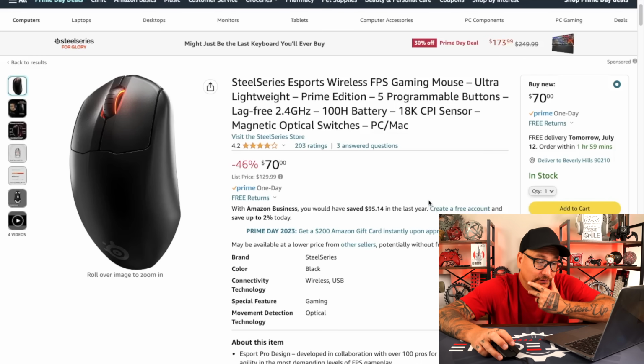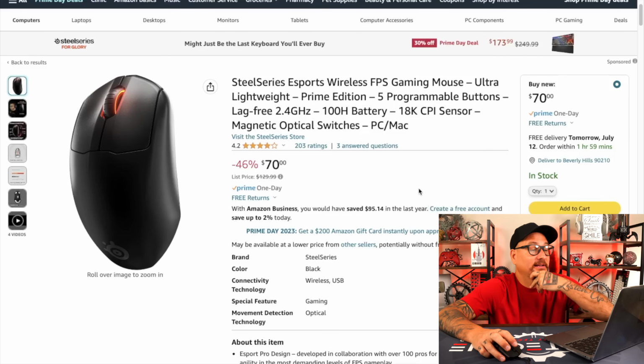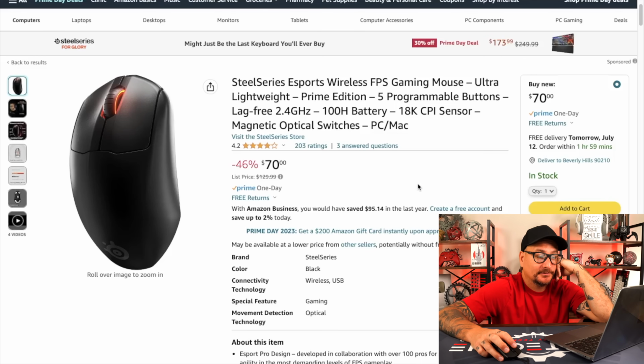Now, all the new SteelSeries mice are on sale as well, being in the Prime line here. Man, I totally forgot about these. I got them all in my closet. I like them. It's an awesome shape.